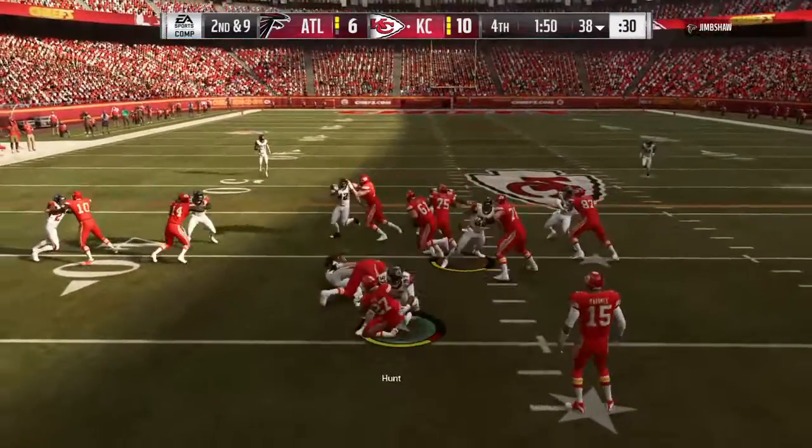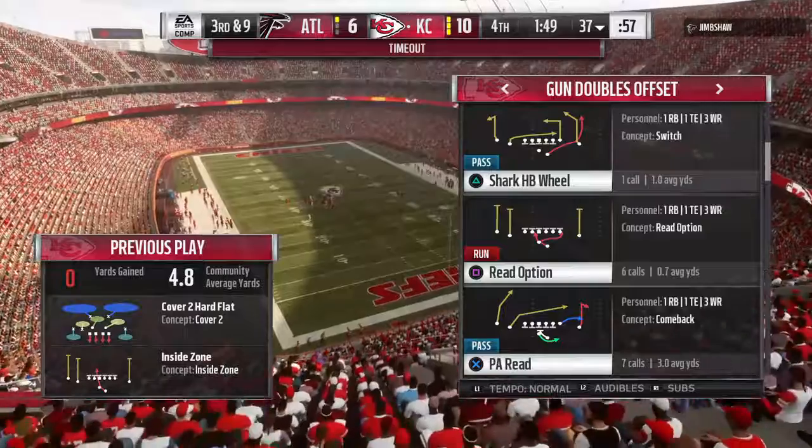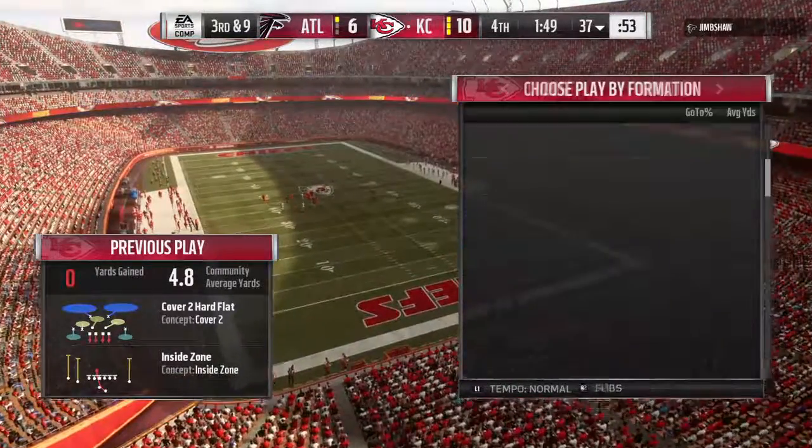They run again with Hunt. Trying to run inside, but nothing there. And the Falcons going to use another timeout as they'll talk it over here before what will be an important 3rd down.